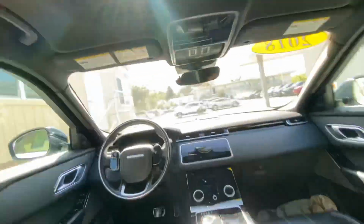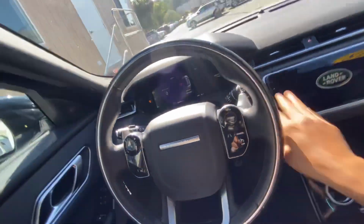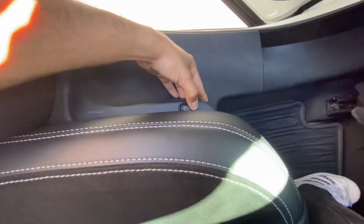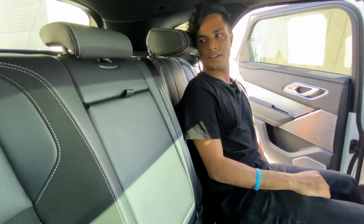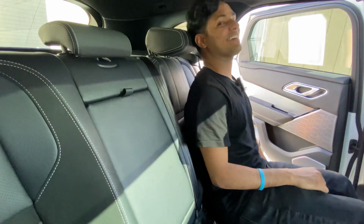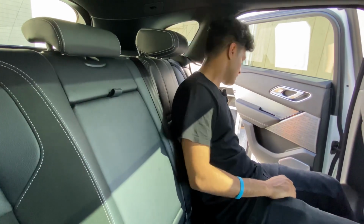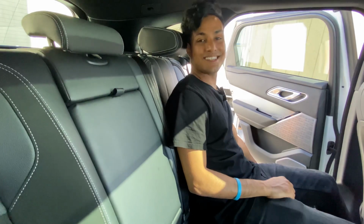Let's give it a try. Let's just turn on the car. Now, let's see that. You can actually get it back, and you can get it up if you want. Let me do it again. This is cool. The Maybach actually has the same thing. So this is just the Range Rover Velar.